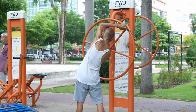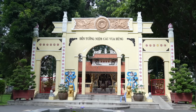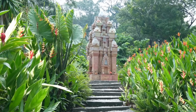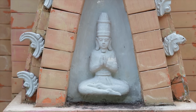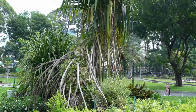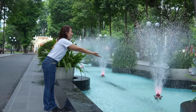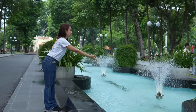Besides the lively lifestyle of Vietnamese people, this park is known for its beautiful temple built to honor the Hung Kings and a small Chum Tower with a lovely garden. Both of these structures represent the history of Vietnam and great places to take amazing pictures. Do you know if these are branches or roots of the tree? Look how amazing I am at controlling the water fountain. Feels like I'm a conductor.